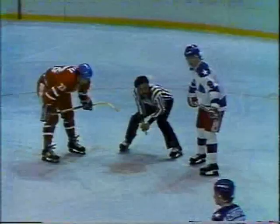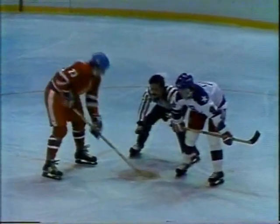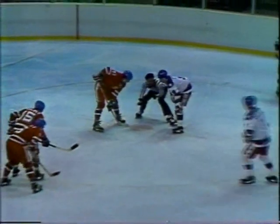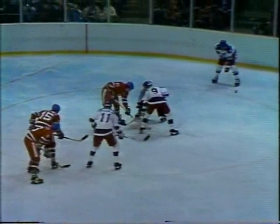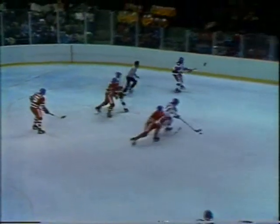Arruzioni, the United States captain, complaining bitterly to referee Lindgren because Bubla just deliberately took the puck and shot it over the glass, and that should be a two-minute penalty for delaying the game, but he just took it and threw it over the glass. This is Broughton getting set now for the draw, number nine for Team USA.